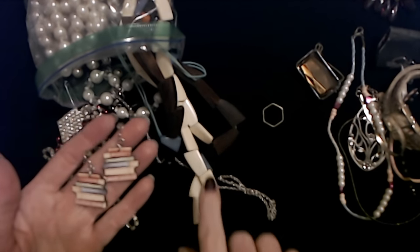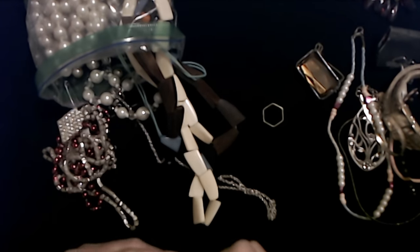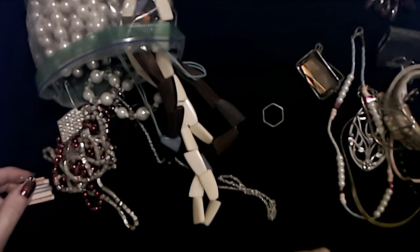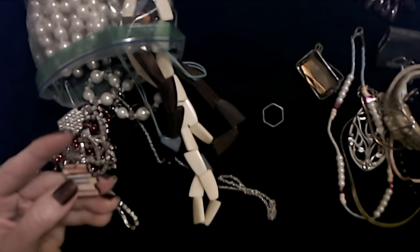So we found the stacks of books. So I know we can check that off the list. We will check the things off the list at the end of the video. So I'm keeping the stacks of books. I'm converting these to clip-ons. These are great.